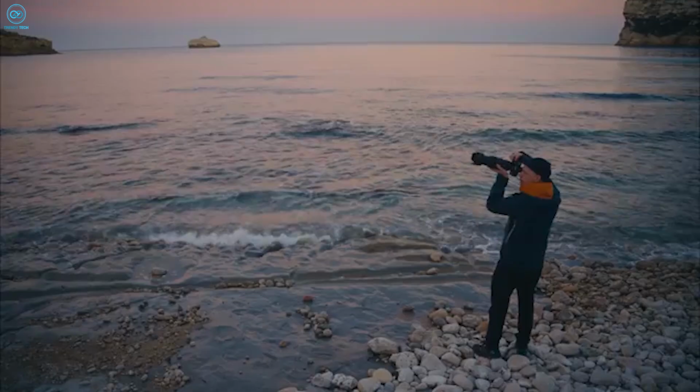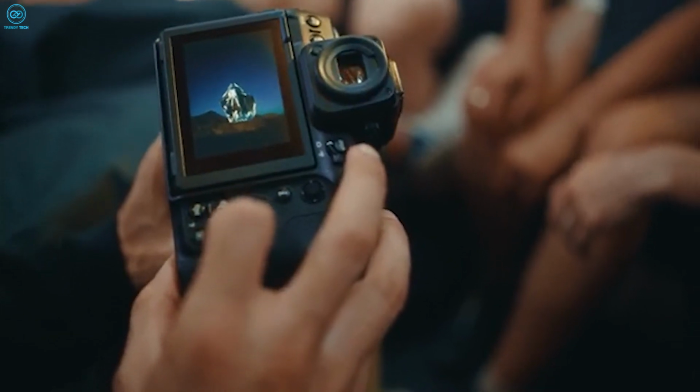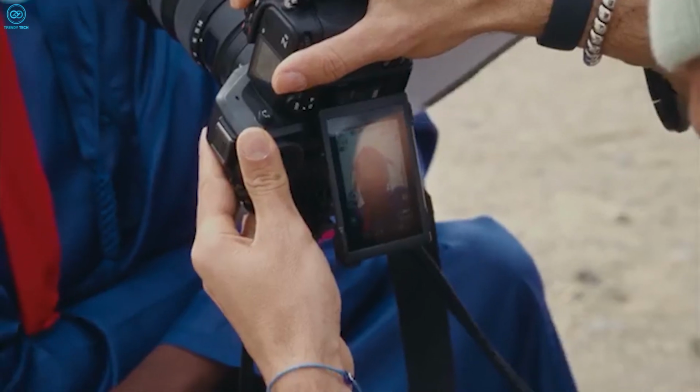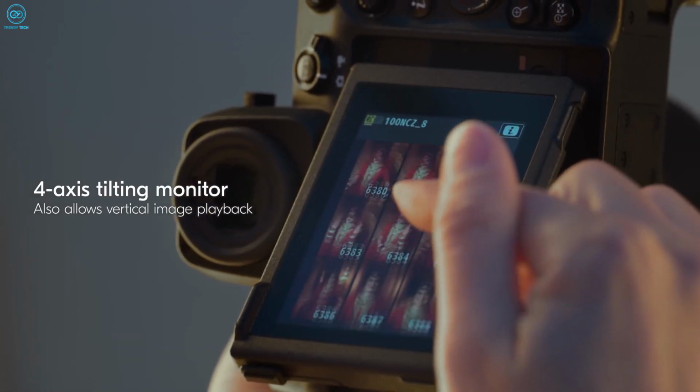If the Z5 II indeed offers the expected enhancements such as a superior sensor, improved autofocus, and better video capabilities at this price, it could deliver exceptional value, making it an enticing option for those seeking to upgrade from entry-level models or even from older full-frame cameras.